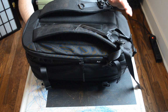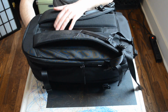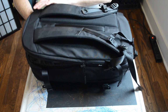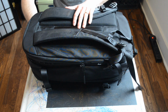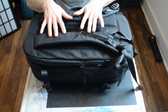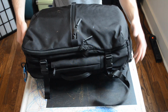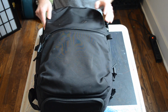So sometimes I'll use any kind of a laptop sleeve here, or what I'm going to show you in just a minute, which is the Bond Attache little messenger bag, or any other kind of small slimline bag that you can use to just provide a little bit of a buffer, a little bit extra cushion and protection for your precious laptop. So that, my friends, is the Aer Travel Pack 2. I love this thing. I highly recommend it.